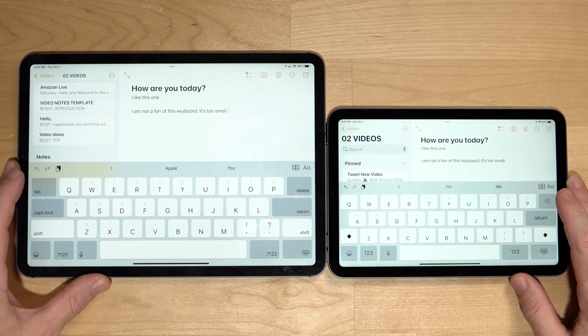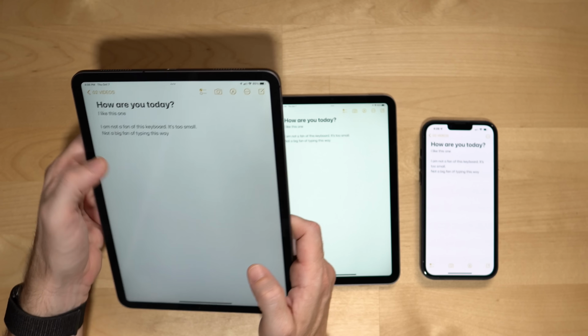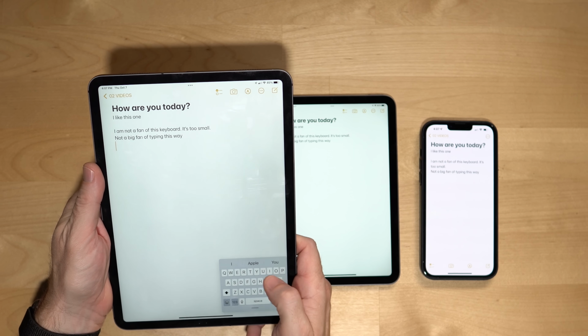Now the next thing that's bothering me is the keyboard. It's either too big to use or really too small. And what I mean by that is if you go into landscape, it eats up almost the whole display. But if you hold it like this and you go to type, you could type with your thumbs. Personally, not a big fan of that.